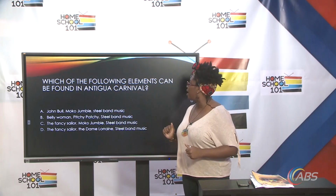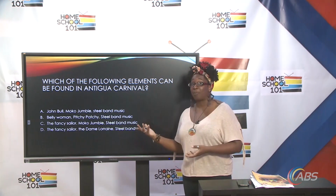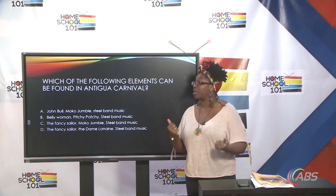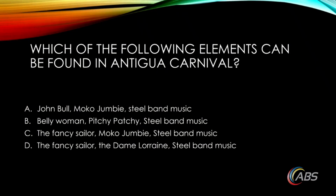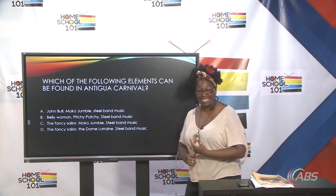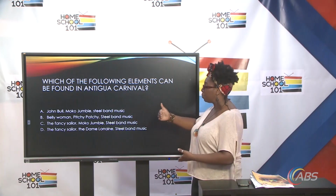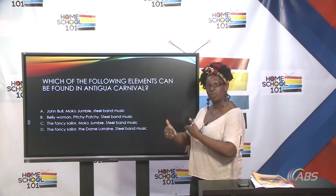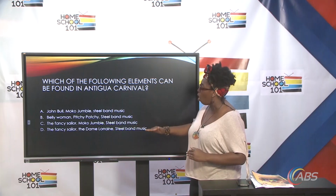Which of the following elements can be found in Antigua's Carnival? Again, this is a practice question. I'm just really happy that they actually have Antigua mentioned in it. Which one can be found in Antigua's Carnival? Look at all the options here. It is not just one thing they're listing. Whenever you come across a question with multiple statements in it or multiple options in that one option, examine all.